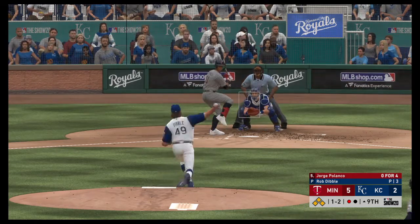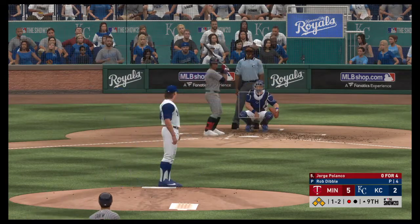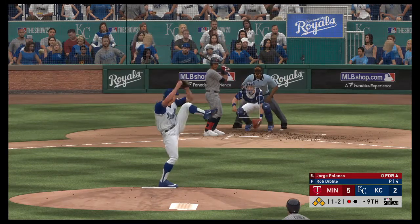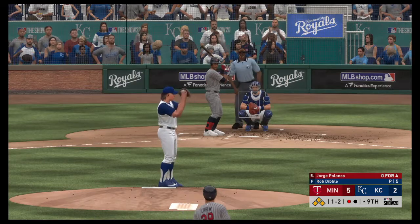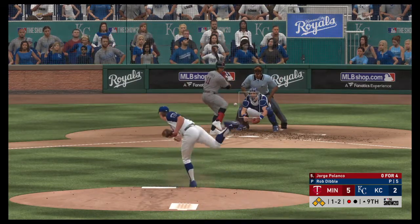The 1-2. And he fouls this one off. Now another 1-2. Hit down the line at first. But this is a foul ball as the count holds steady at 1-2. From the stretch.